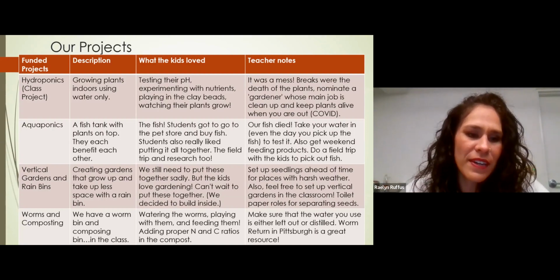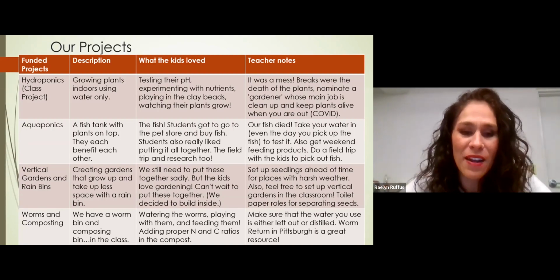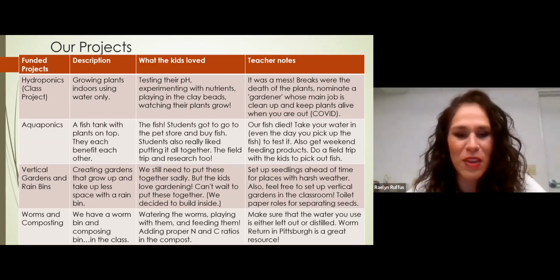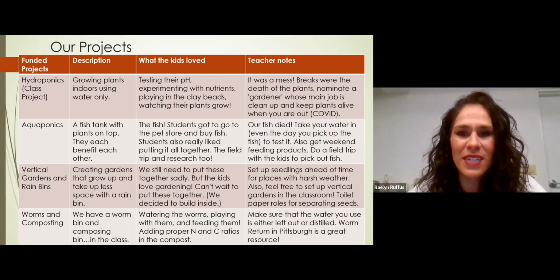Our last project that got funded was worms and composting. We literally have a worm bin and composting bin inside the classroom. What students love is watering the worms. We have these little spray bottles. Students love to go and water the worms. They play with the worms. The worms are having babies at this point. They're absolutely loving it, and then just learning what compost is.